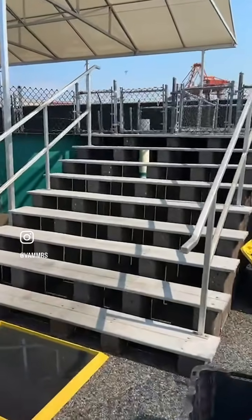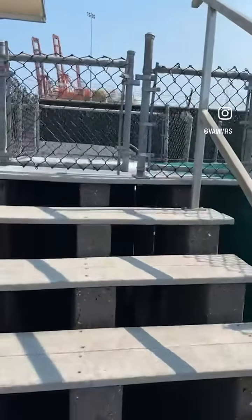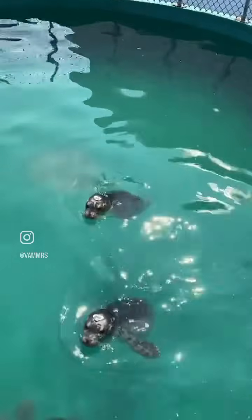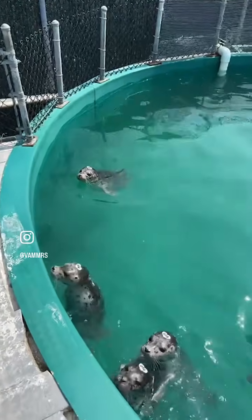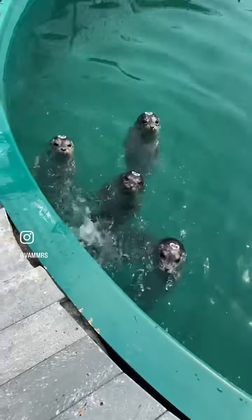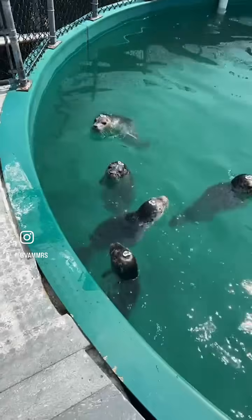From the small pools, once they've sort of figured out pool life and interacting with other seals, they get moved into one of our pre-release pools. These guys can fit quite a few seals in each pool. And these are some of our biggest and oldest seals on site right now. They've been here from the very beginning. So every pool has a space for them to haul out. Some of them are better at hauling out than others. They're also perfectly capable of sleeping in the water if they choose to do that as well.